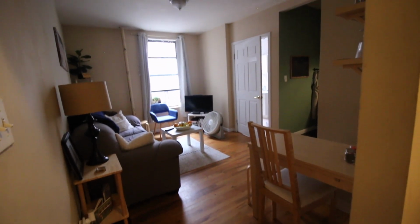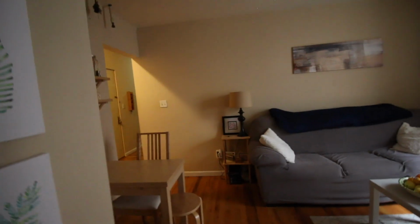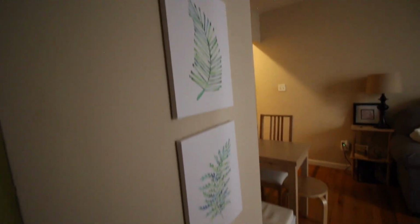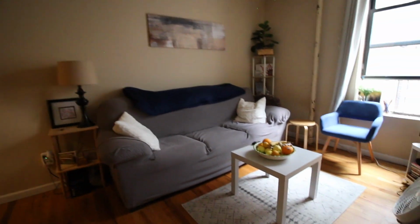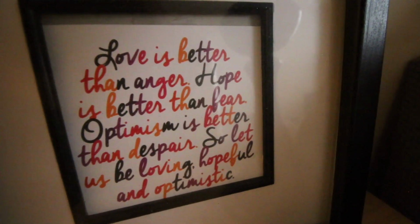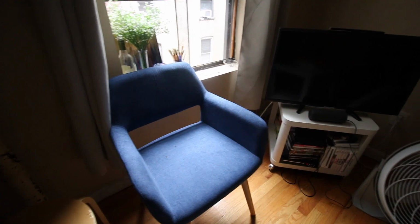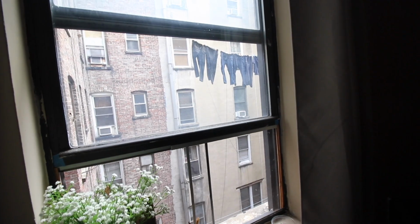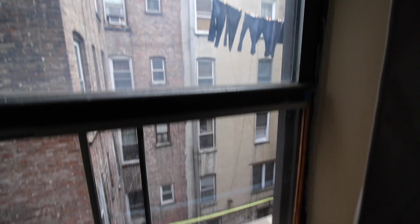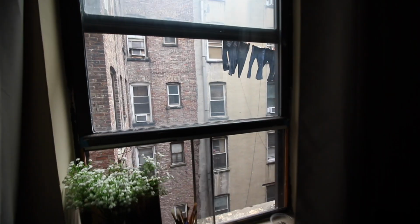Our living room. Some nice artwork on the walls, which my roommate basically decorated this space really nicely. Just a really nice quote to remember. Another good one, everything happens for a reason. And then this, so we can spy on the neighbors across the street. There's this one guy who's always coming out to smoke out of his window there, but other than that, I don't really know what my neighbors are up to.